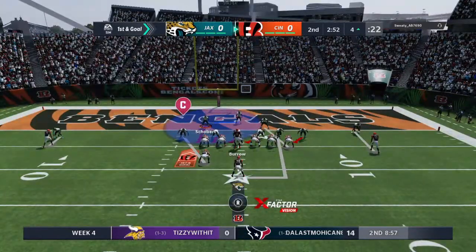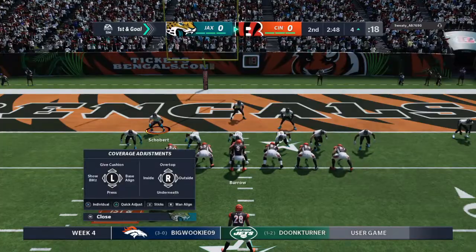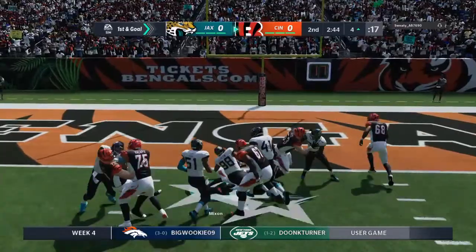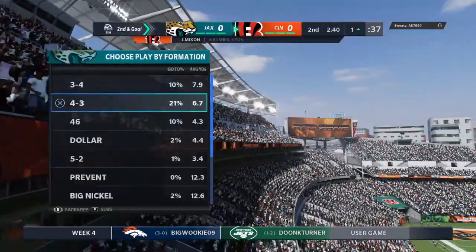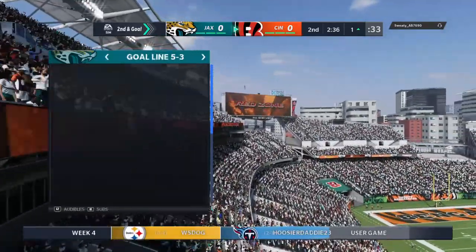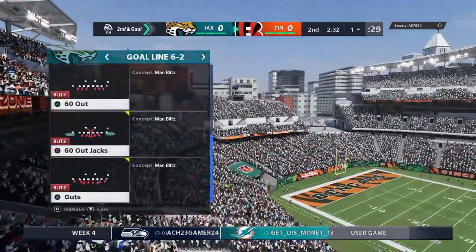1st and goal from just inside the 5. They'll give it to Mixon, and he'll be stopped about a yard shy of the goal line after a pickup of about 3. The ball carrier. Earlier this half, you were wondering how the defense was going to handle him defensively. Were they going to bottle him up at different levels, so to speak, is what you said. What have you seen so far?